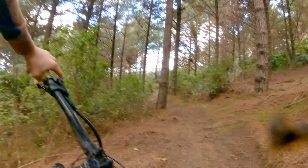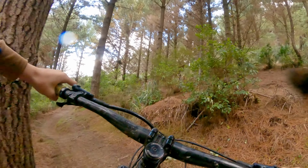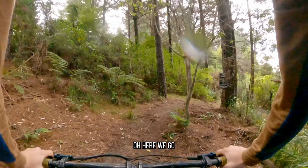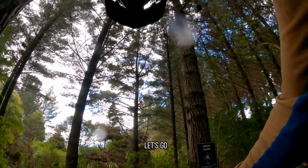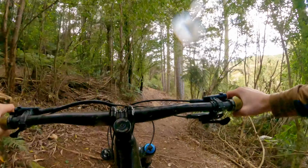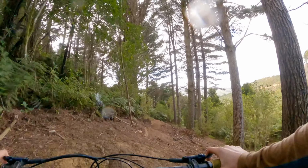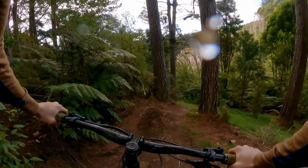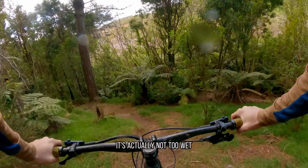Inside. Oh, oh, that's quite fun. Oh, here we go. Let's go. Classic 440 off camber. It's actually not too wet.